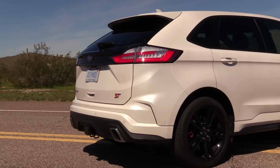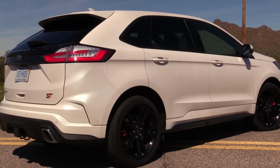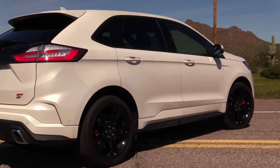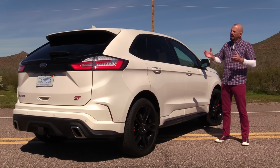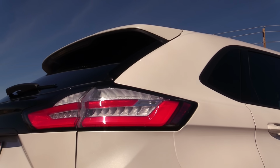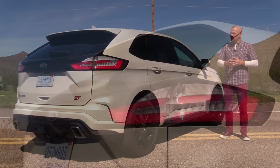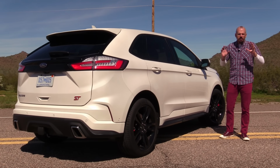From this angle, the Ford Edge ST actually has a very nice, tidy appearance in my opinion. This is a vehicle that says sporty, but it also has enough of an understated style that a professional with a six-figure job in a big place where he cares about what everybody thinks could park it in the parking garage without worrying about being a little too crazy.